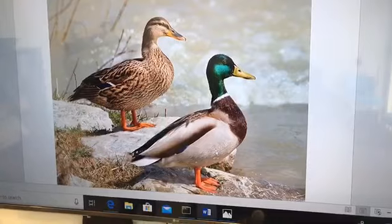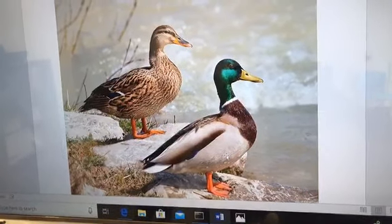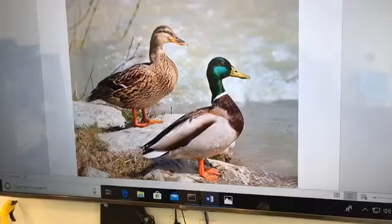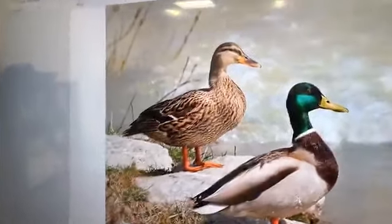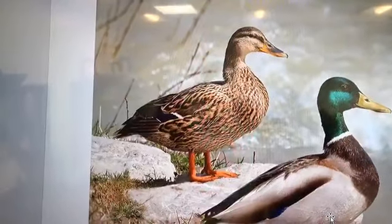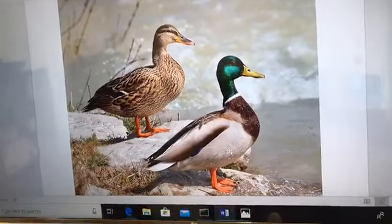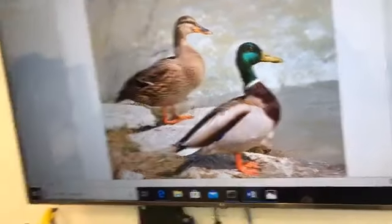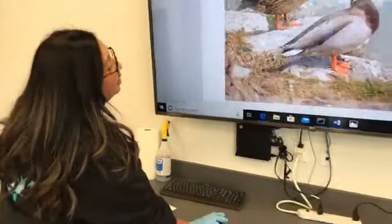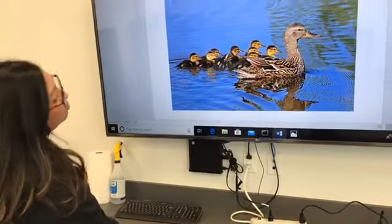They'll usually stay together, so they are monogamous, but after the female lays her eggs, she's the only one that cares for the eggs. So she does the incubating and she does the feeding and taking the babies around with them. They can have an average of 8 to 13 chicks at one time. And these guys will usually incubate for about a month. One of the other things that's really interesting about these guys is that the mamas are really good moms.